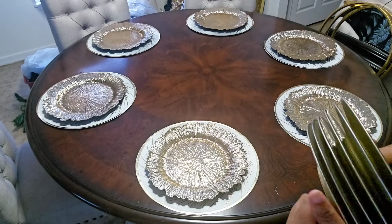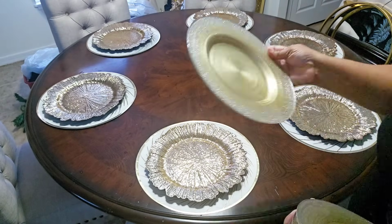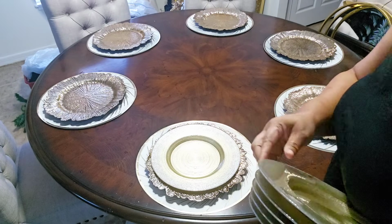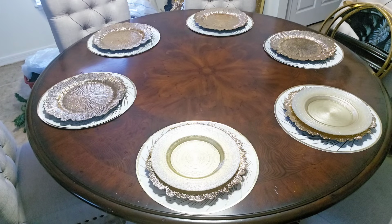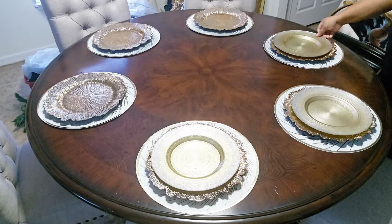This beautiful gold and silver dinnerware I've had for a couple of years now, and I love pulling it out of storage for the holidays. This came from Home Goods.